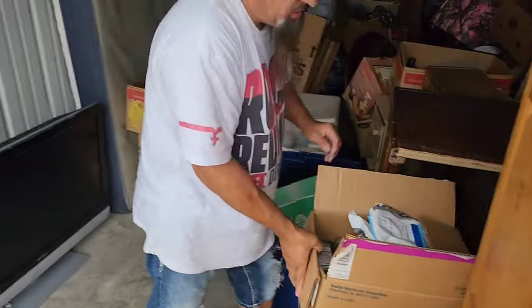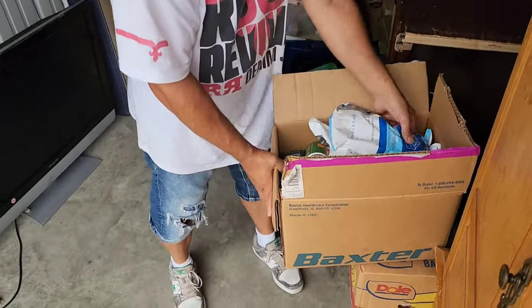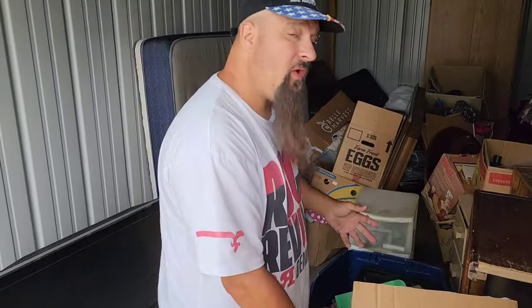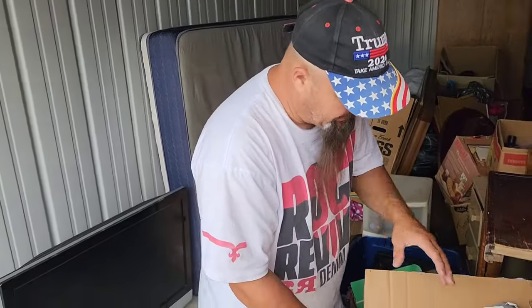All right. We got food. What is this? Instant potatoes. This cannot have been here that long because no mice. Of course, this facility is pretty clean.